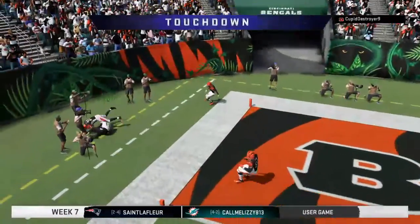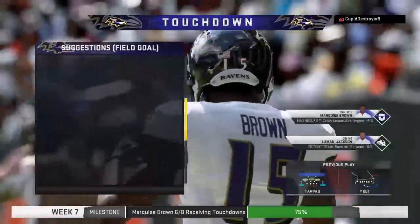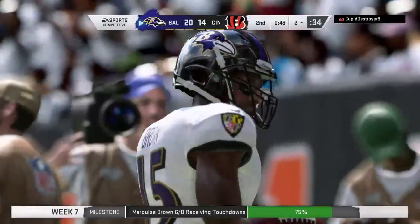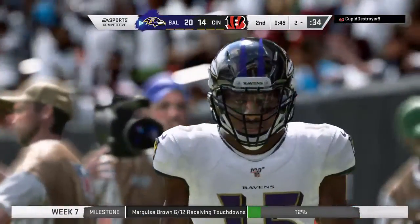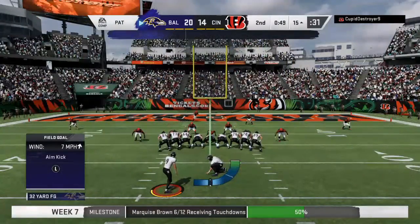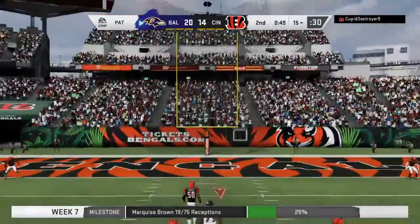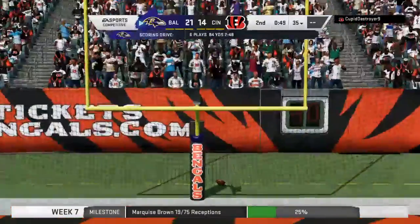Got a man, it's caught for a Ravens touchdown. Marquise Brown with his second touchdown here in this first half, as his guys are able to regain the lead. And that touchdown gives them a touchdown lead before they attempt the extra point. What a great way to end the half. Yeah, great job to put themselves in front.